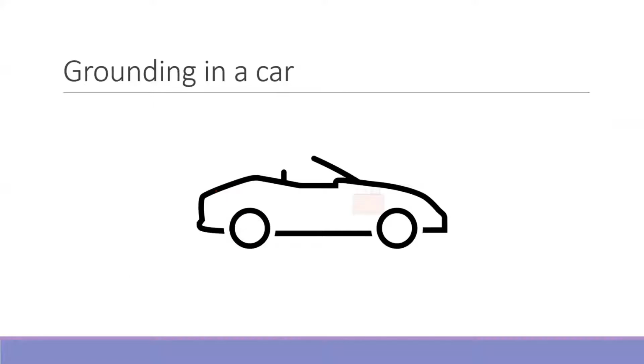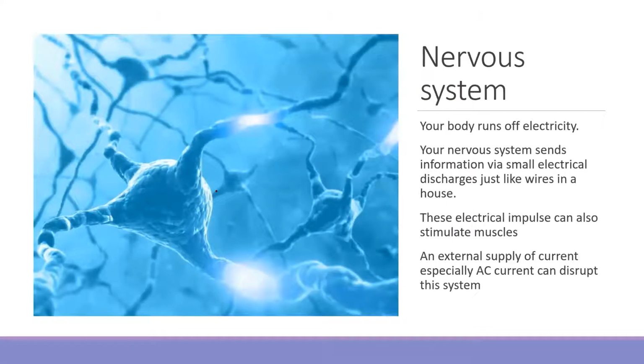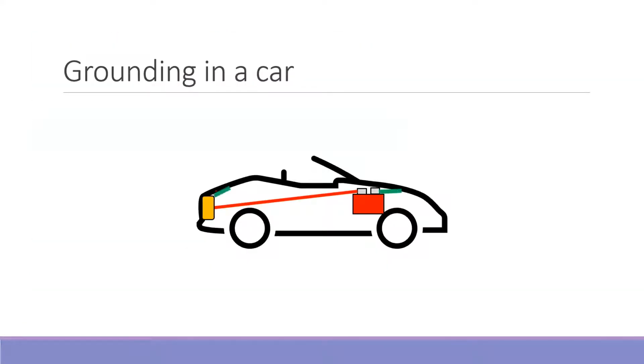We talked about how cars ground, but when they ground it to the electronics, and then we talked about the frame of the car.